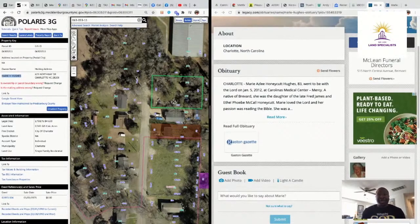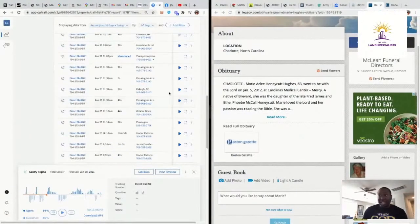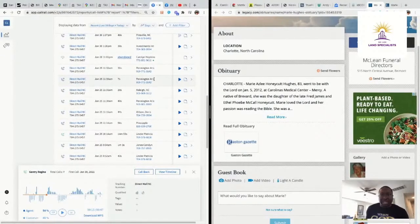Again, I don't know if $21,000 can help anyone, but it sure is going to help me. It's going to be a blessing. And again, I was able to do that in less than a couple hours. As you can see, I didn't put much work in this deal. I just showed you the timestamps. As you can see, my calls were short and sweet, ladies and gentlemen.